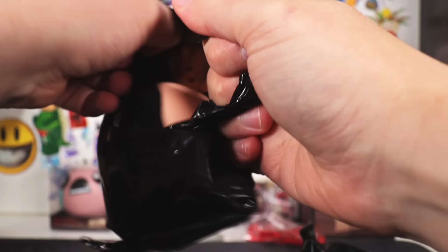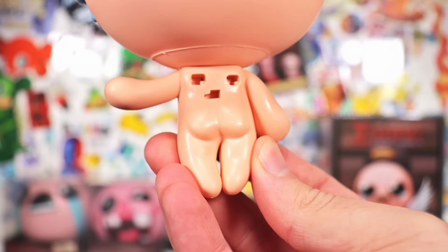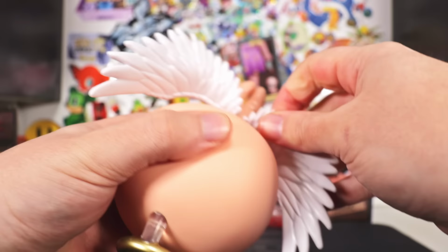Oh my God. Look at the size of his head. It's so strange to see that in 3D like this. You got his ass hanging out. I'm assuming this is the wings plus stand, right? Where's the... Okay, there we go. Is this little stand gonna support his massive head?